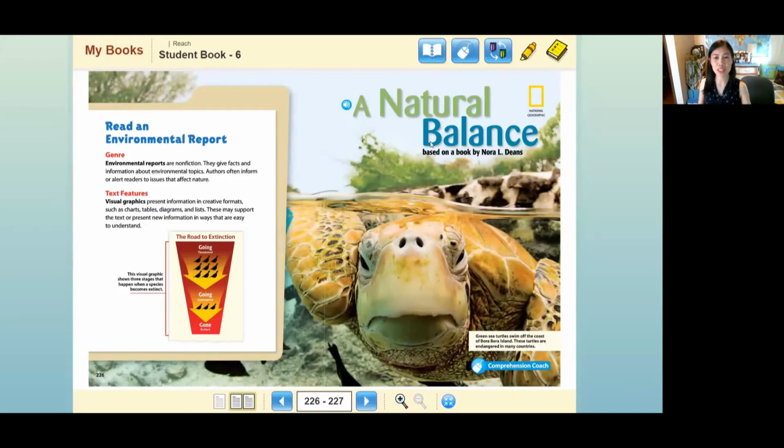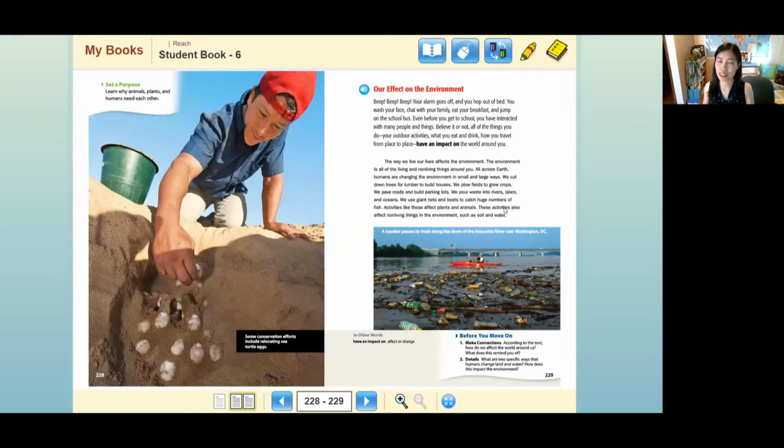Okay, so let's look at the article again to see what places are mentioned in the article. The first place that is mentioned here is Bora Island, and this is not in the US, so let's see where it is. And then when you see this picture, you can see that the Anacostia River near Washington, D.C. is mentioned. And let's go there and see if there's still this much trash along the river. Hopefully not.